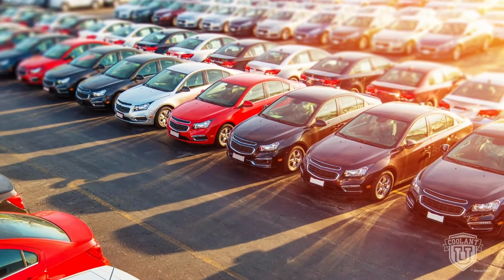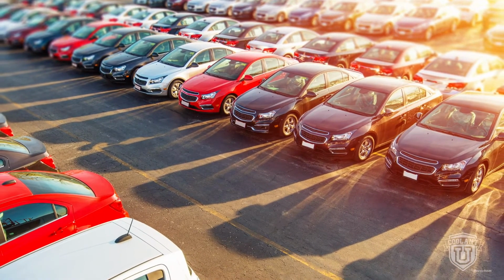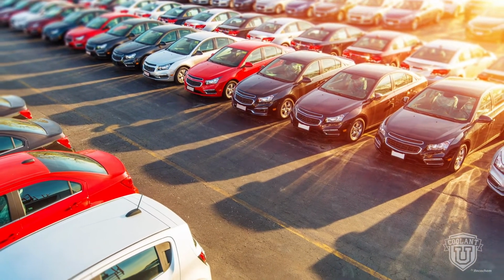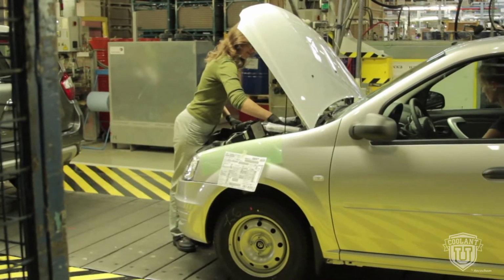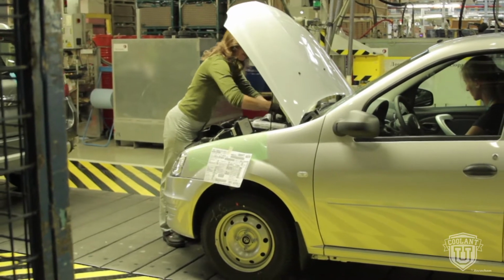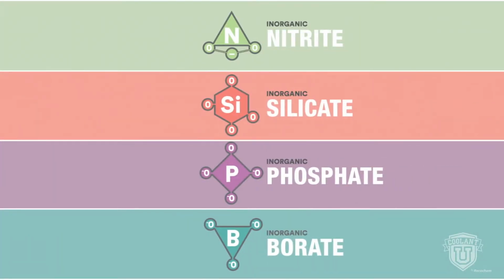But for today's mass-market light-duty vehicles, engine coolant formulations contain a different type of corrosion inhibitor. They're commonly referred to as extended life coolants. Extended life coolants are used as the factory fill in all new light-duty vehicles today. Their corrosion inhibitor package is based on organic additive technology, OAT for short. OAT-based coolants are the second type of coolant formulations.